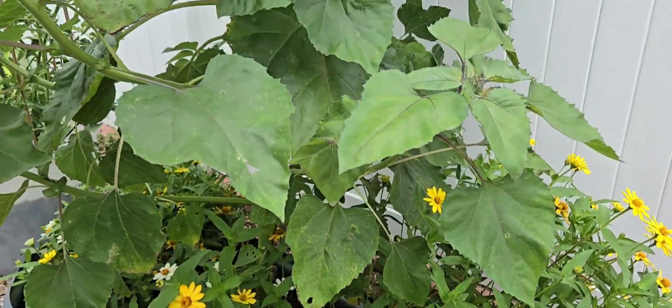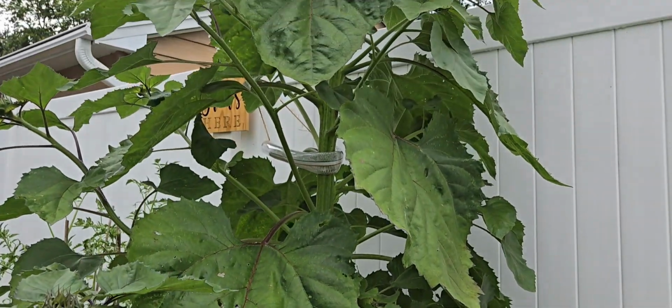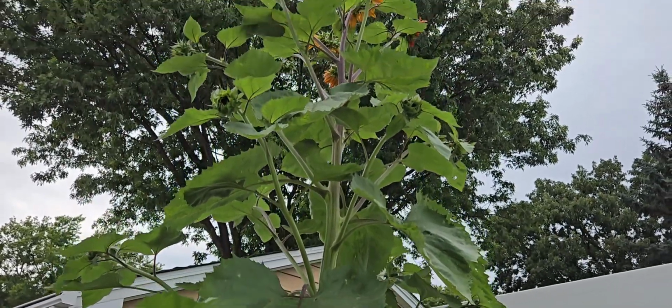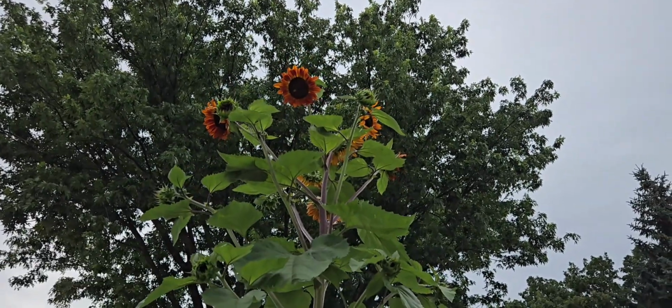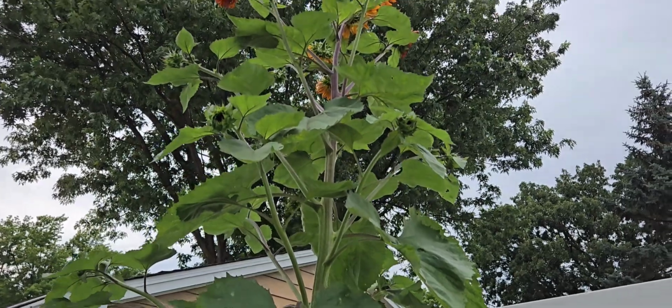and this giant. And when I say giant, I'm going to keep going so you guys can see this giant. 15, 20 feet. Yeah, that's how tall this one is. And it is finally starting to bloom. So it is a gorgeous, gorgeous sunflower.